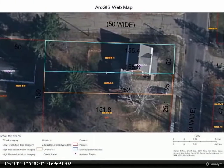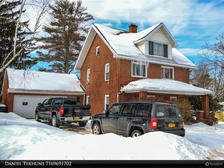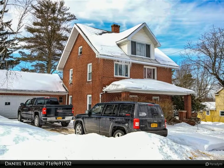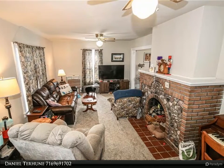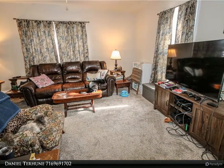Appealing 3-bedroom brick home on a corner lot. Located on a neighborhood street, with a double lot and an attached 2-car garage. Downstairs, the kitchen has some stainless steel appliances, a formal dining room, and a first-floor laundry with extra storage cupboards. The living room is spacious with a fireplace accented with brick and masonry.